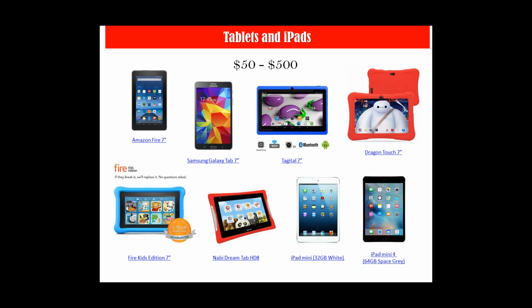However, one of the things that I found out about it is that it only comes with 8 gigabytes of storage. So for $85, it's a great deal, but I don't know how many apps you're going to be able to put on it with just 8 gigs. So just keep that in mind when you're considering a tablet this year.